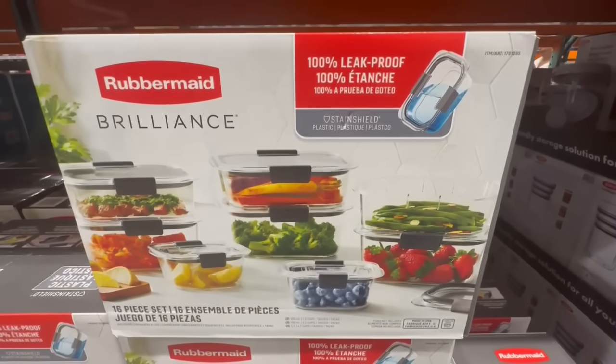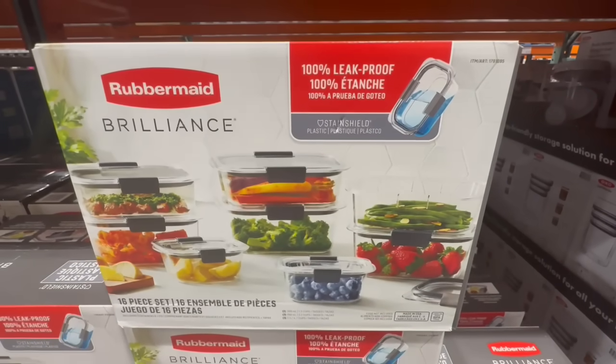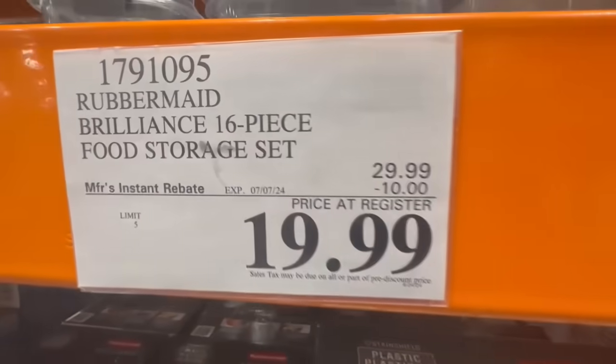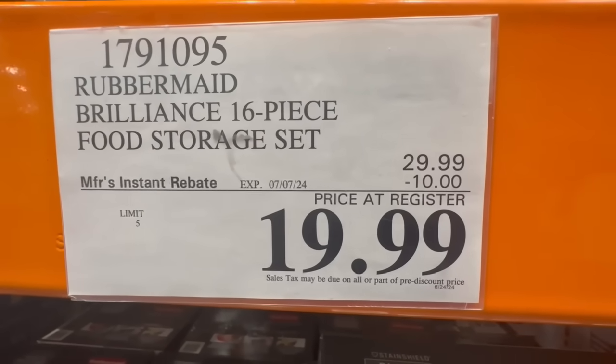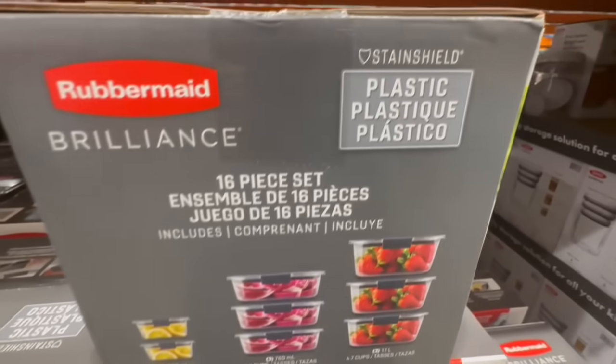One of my aunts actually has this 16-piece set. It's a food storage set, and you have tons of them of different sizes. One of my aunts really likes these, by the way. So it has right now $10 off. Normally sells for $30, but right now with the $10 off, the price pretty much comes down to $20, but again, only for a limited time.